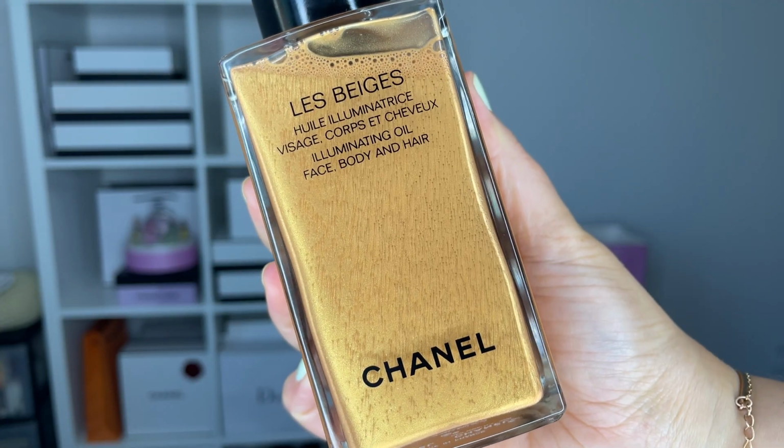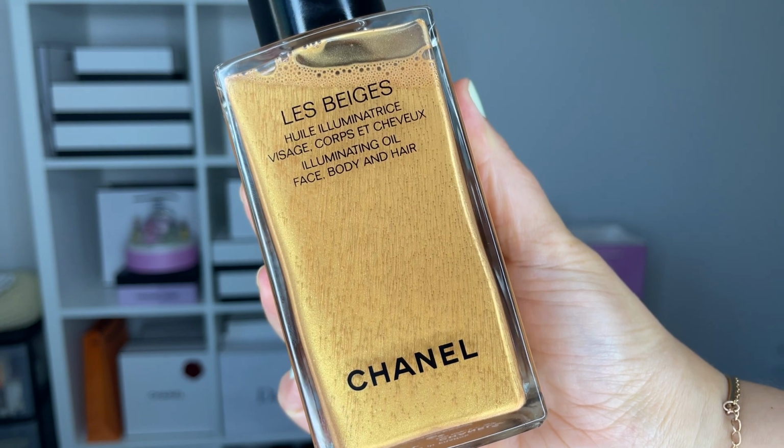Anyway, moving on. The first makeup collection here is from Chanel Les Beiges Summer and Grand Style. And this is the Illuminating Body Oil. It's supposed to be for body, face, and hair. I only use it for my body personally. I have other facial oils I'd rather use.